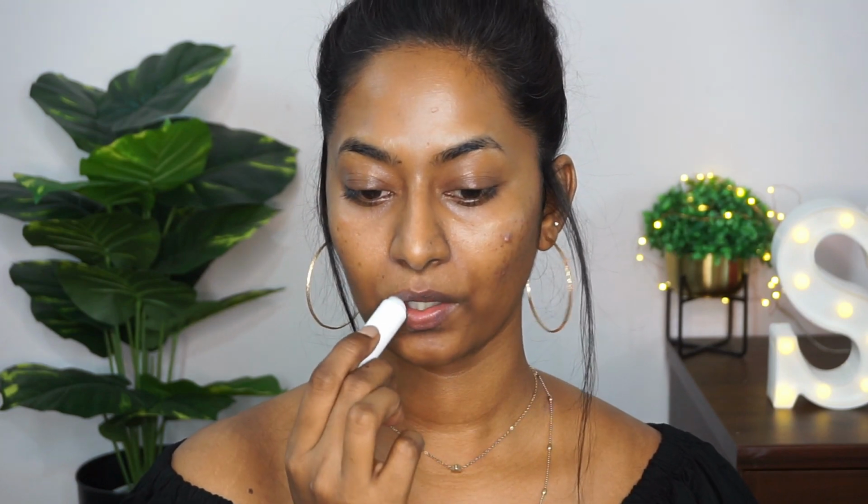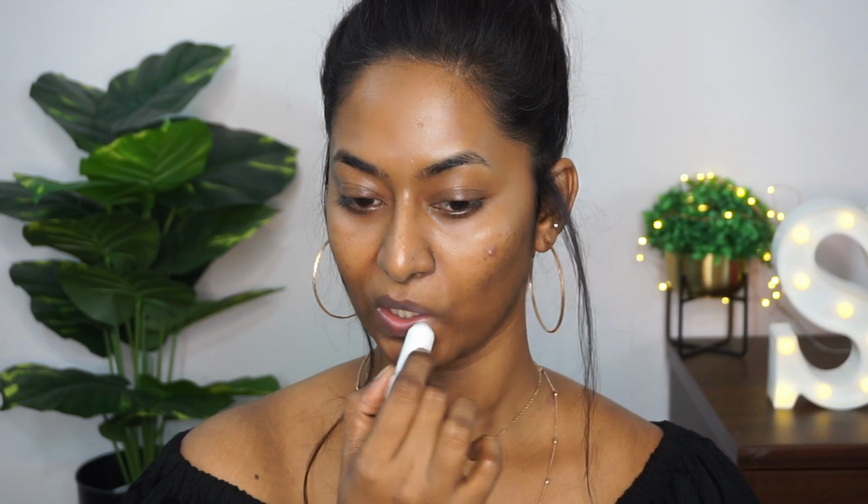So once my skin prep is almost done, I'm going to prep my lips as well, for which I'm using the Nivea lip balm so that the lipstick application becomes smoother once you reach the lipstick point.